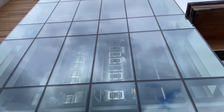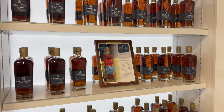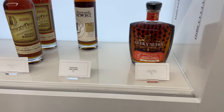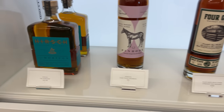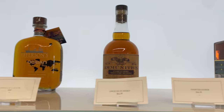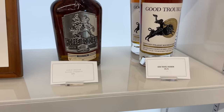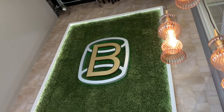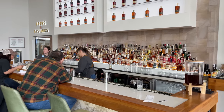I really like the setup at Bardstown. Immediately pulled the trigger on Green River for $35. I heard it's amazing. They have a nice little lounge bar area with much better prices than other distilleries.